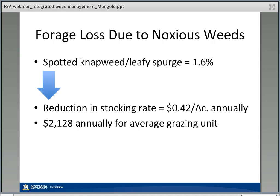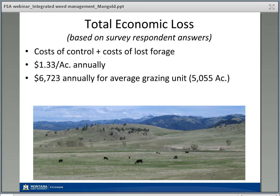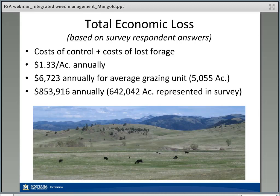$2,100 per year. So when we looked at the total economic loss, combining the cost of control plus the cost of lost forage, we arrived at a number of about $1.33 per acre annually. And for the average grazing unit size across our survey respondents, that resulted in about $6,700 per year for the economic impact for livestock production on private lands. Across our entire study, we had about 640,000 acres represented across our 180 some respondents. And if you do the math, that's just less than $1 million annually for the people represented in our respondents.